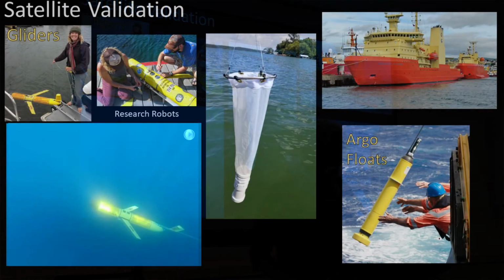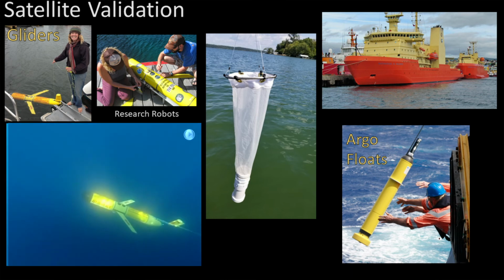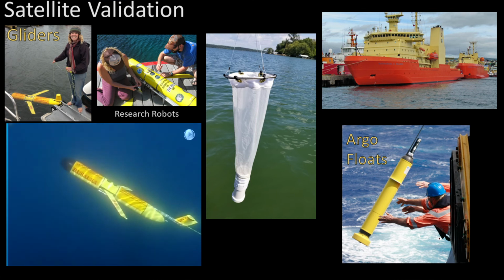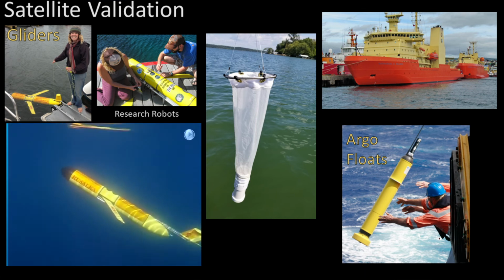All right, and this is just another slide about the validation. We started with the icebreaker at the beginning, but I wanted to let you know a little bit more about how we're validating the data. It's not just out on the icebreakers. There's all sorts of autonomous robots that are out swimming around taking measurements that we're matching up with the satellite data. We're going out with actual nets onto lakes, things like that.